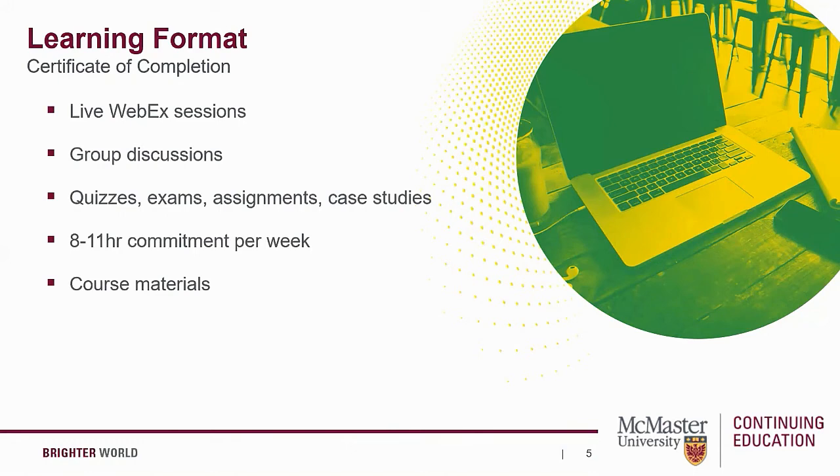Each of the 3 courses is unique, but you should expect quizzes, assignments, case studies, WebEx participation to assess your learning. You will earn a grade for each course, and your grade will be listed on an official McMaster transcript. WebEx sessions are archived and accessible after the broadcast as well. Again, you would want to budget about 8 to 11 hours per week to feel comfortable and in control of the pace of the course.